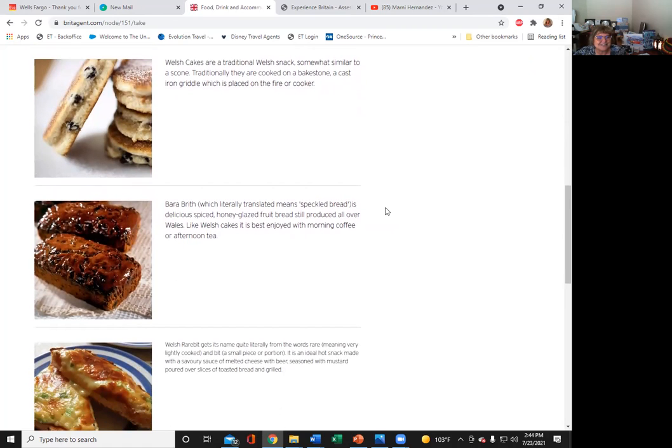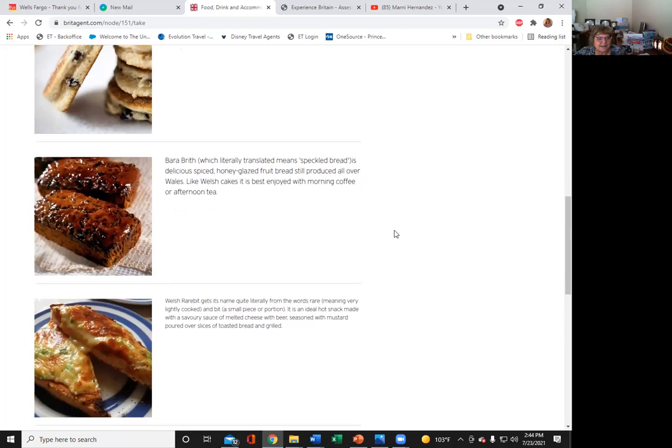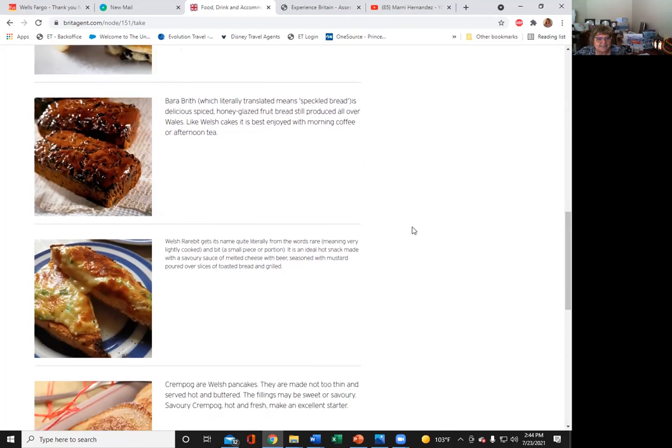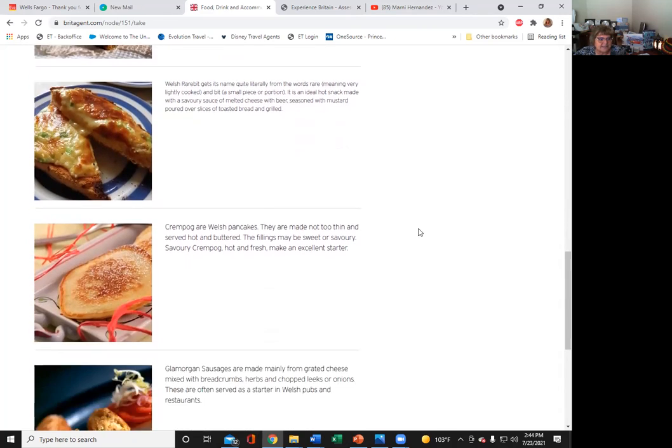Welsh cakes are a traditional Welsh snack, somewhat similar to a scone. Traditionally, they are cooked on a bakestone, a cast iron griddle, which is placed on the fire or cooker. Bara brith, which literally translated means speckled bread, is deliciously spiced, honey glazed fruit bread, still produced all over Wales. Like Welsh cakes, it is best enjoyed with morning coffee or tea.